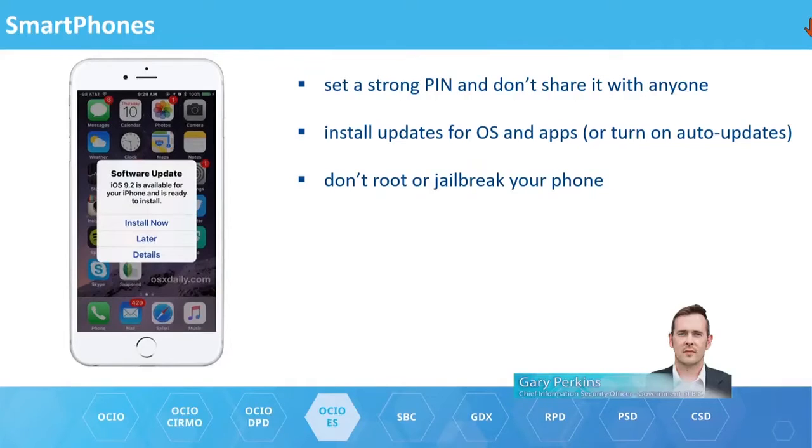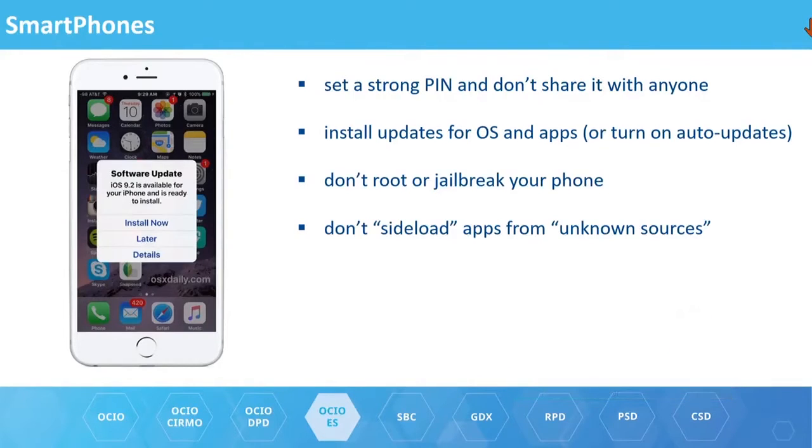Avoid rooting or jailbreaking your phone. If you don't know what that means, that's probably a good thing. And try to make sure that when you do install apps that they came from the legitimate Play Store. If you are told that in order to install the app, you need to go into your settings and turn on and enable installing apps from unknown sources, that should be the first clue that something you're doing probably isn't legitimate.